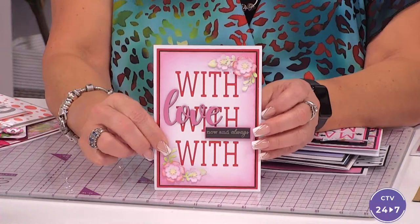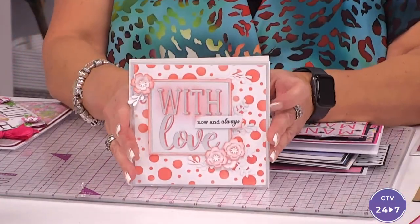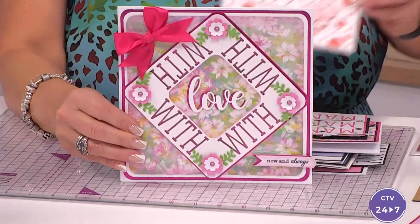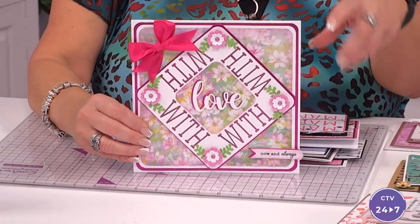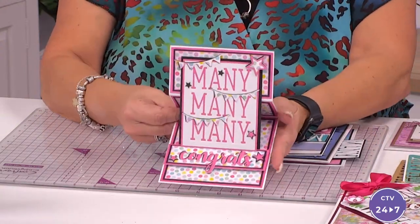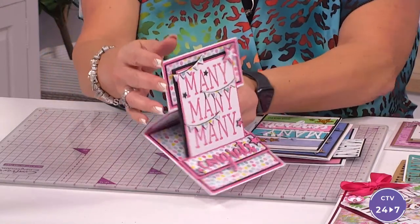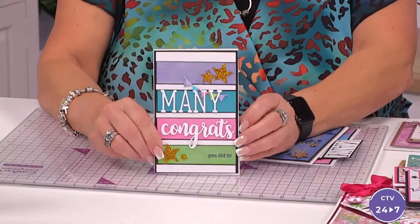They're going to cover all the different occasions. So, the with love, I do love a new with love. Oh, I think yes, I'm in love with this new with love. You need a new with love. And the reason I'm showing you all of those is to show you the different styles in how you can use these and create with them. They've all got embellishment dies in there as well. They've also got a stamp, which we're going to be using throughout. So, there's the dies, there's the stamp, but then there's all these different ways that you can be playing with them. So that many congrats.